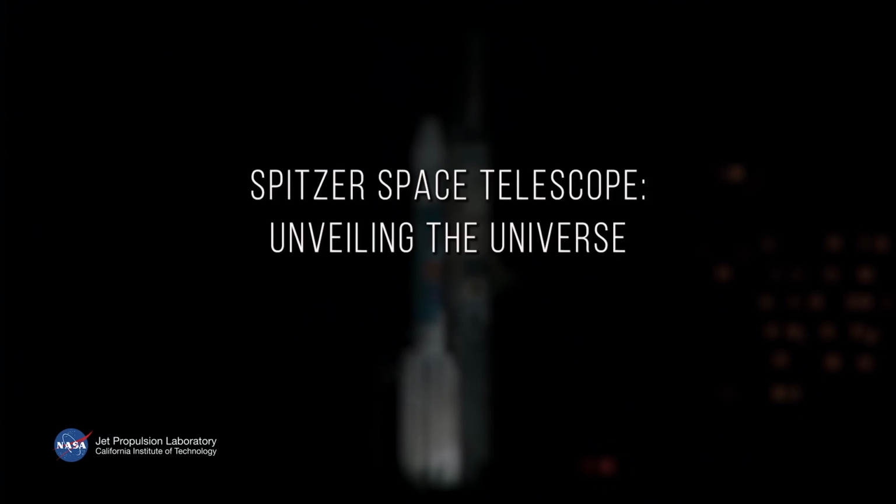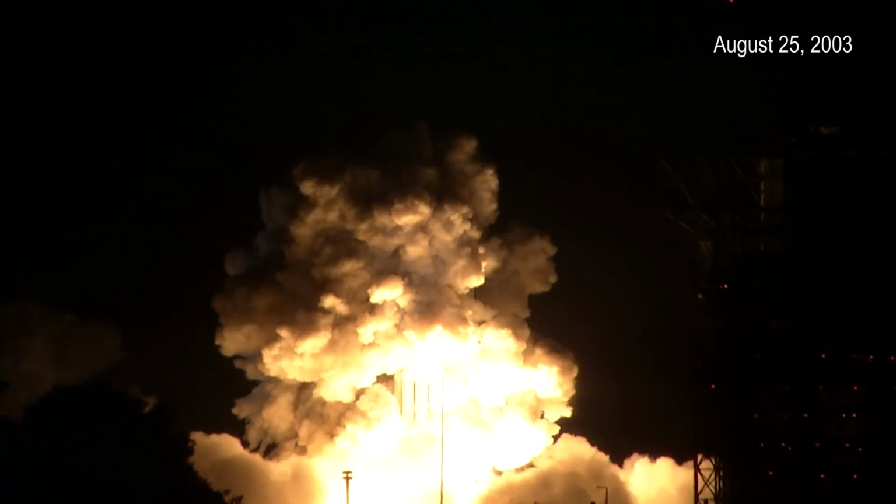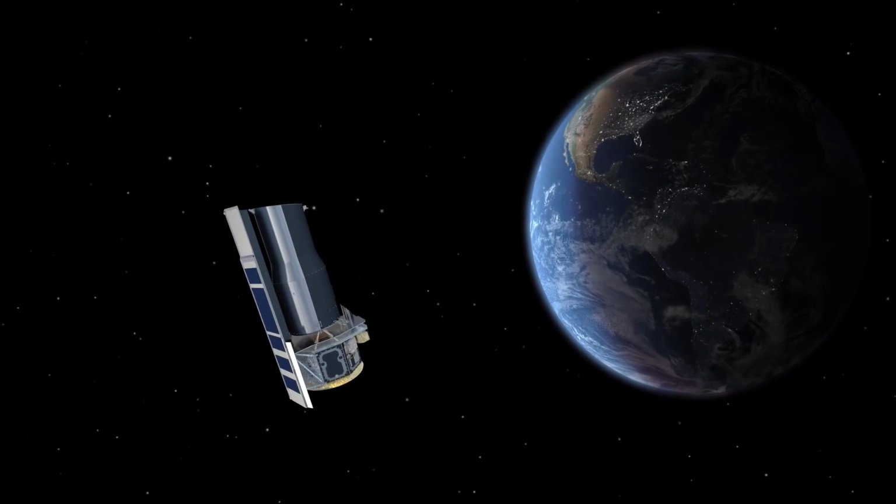3, 2, 1. We have ignition. The rocket launches, it's thrusting out flames, and you're watching, and you have all those emotions, and the rocket goes along on this journey, and it deploys Spitzer.